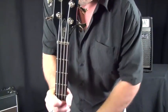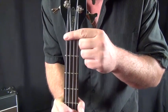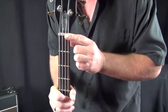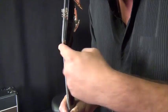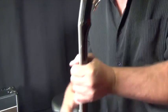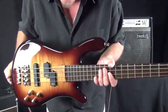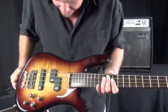The next thing that's unique to Warwick instruments is the Just-A-Nut 3 nut system, a fully adjustable nut system. This enables you to raise and lower the string height at the nut, so you're able to really fine-tune the playability of the instrument to get it just how you like it.